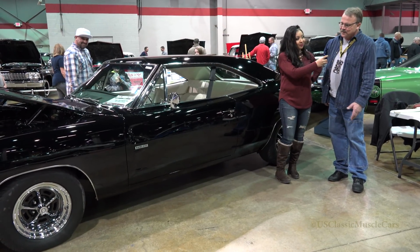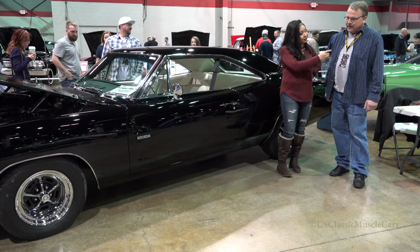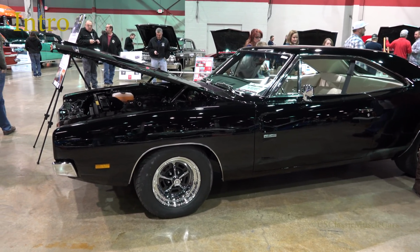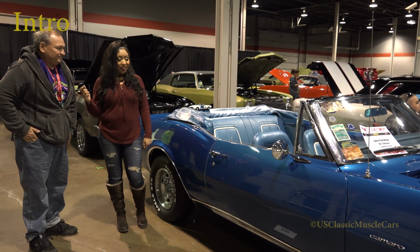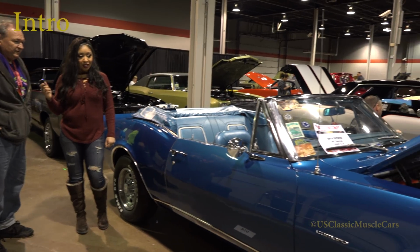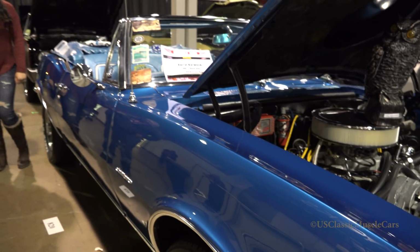We brought a recently finished 69 Charger I built for a client in Michigan. Kind of a little bit of a nostalgia story involved with the build. Wow. So was this the original? No, the original color was white. It is a pace car because the original engine was a 396 turbojet.